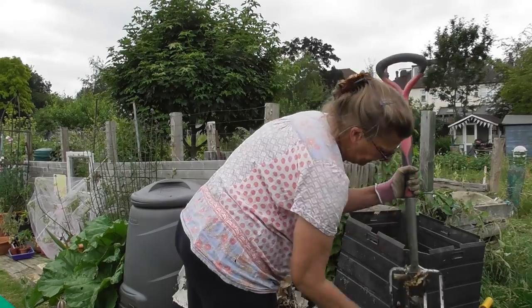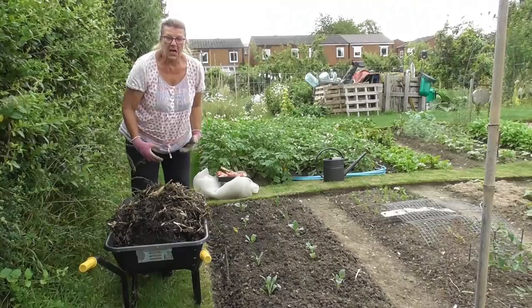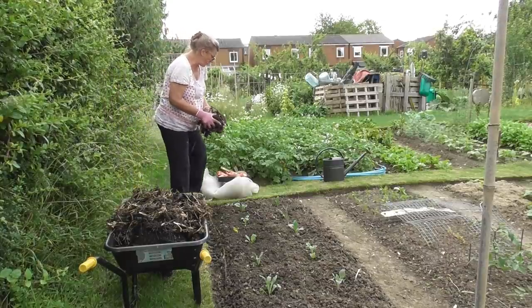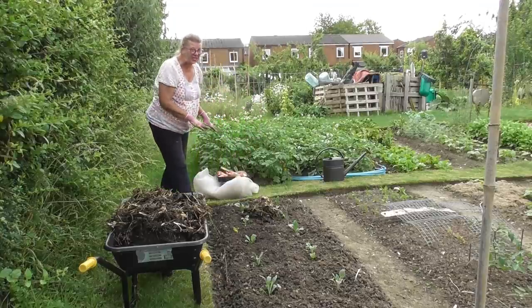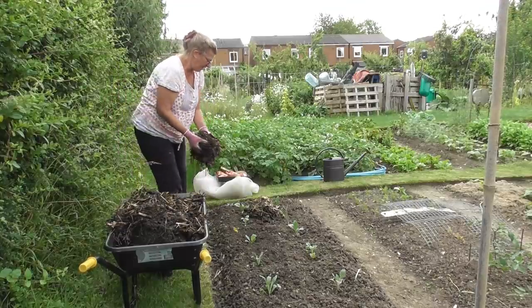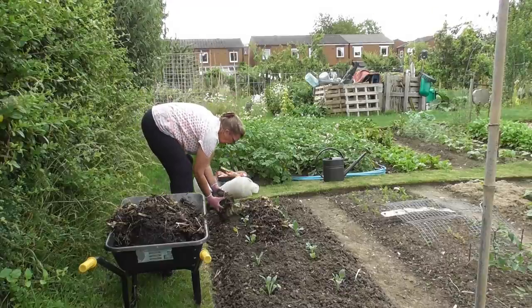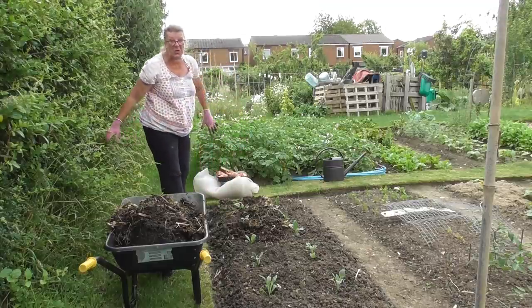Right, let's go and get this on the bed. Okay. I'm going to put this on and spread it around by hand rather than with my fork. Fork would be much easier, but because it's really quite lumpy in places, and because my plants are so little, I don't really want to just chuck it on there and snap a plant after all the effort to rescue them. Get it on, and then I'll give you a closer look so you can see the sort of consistency that I'm talking about.